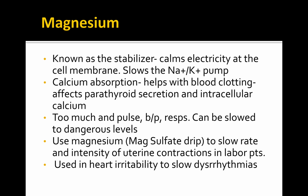We use a mag sulfate drip to slow the rate and intensity of uterine contractions in labor patients. It's used in heart irritability to slow dysrhythmias because it's affecting the heart muscle. In OB, when we give it to the mom to slow down the contractions and it lowers her blood pressure, it stops her from having seizures because it's slowing down the brain. If we don't slow it down enough, they can have a seizure. However, with not enough mag sulfate or too much mag sulfate, they can have a seizure.